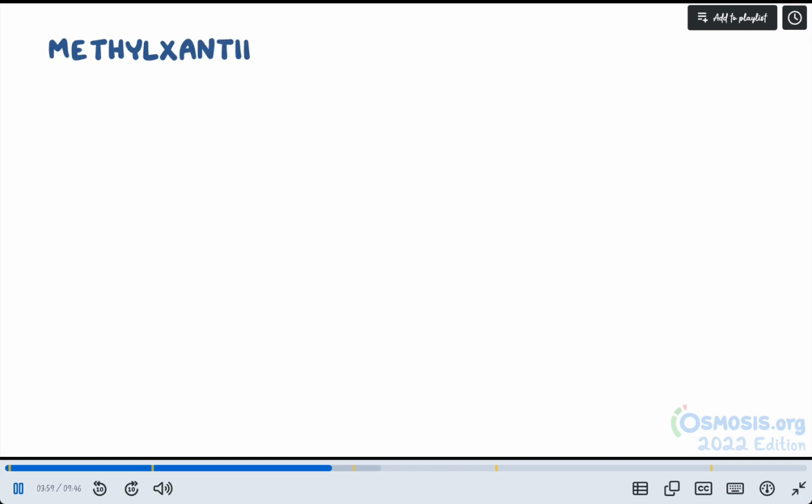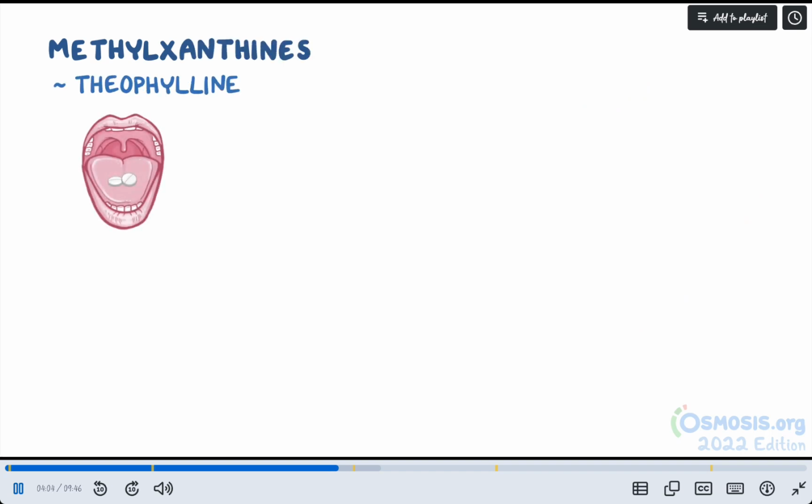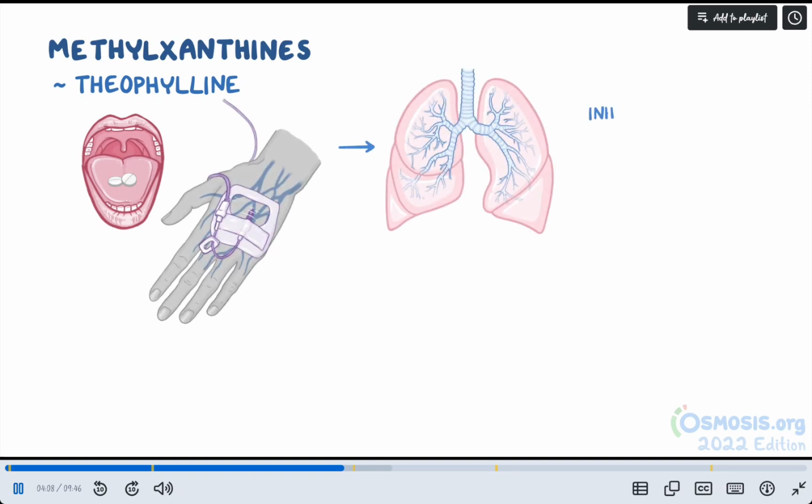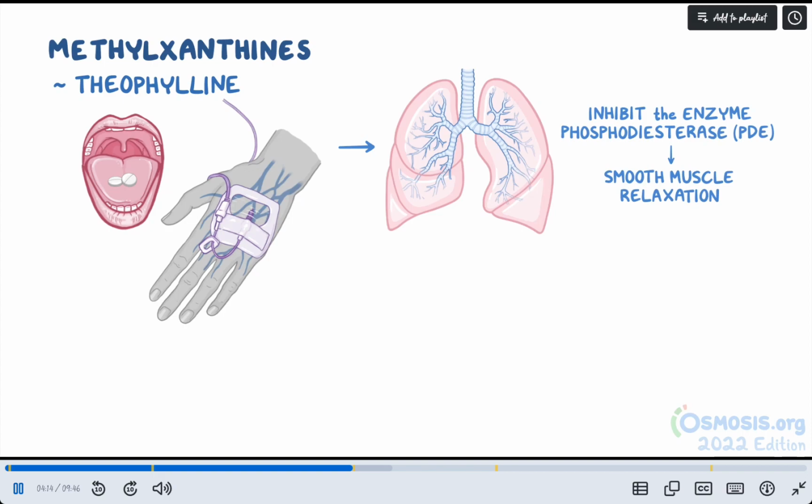Finally, methylxanthines, such as theophylline, are usually taken orally but can also be administered intravenously. Once methylxanthines reach the airways, they inhibit the enzyme phosphodiesterase, or PDE, and ultimately lead to smooth muscle relaxation. These medications can be used in asthma and COPD.